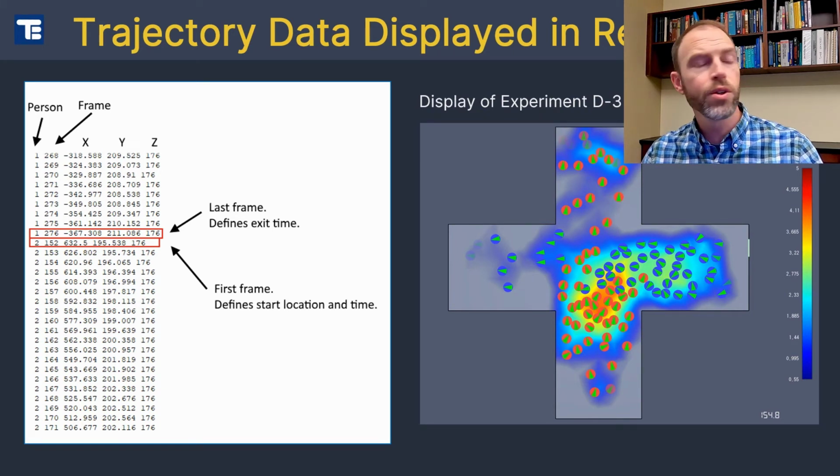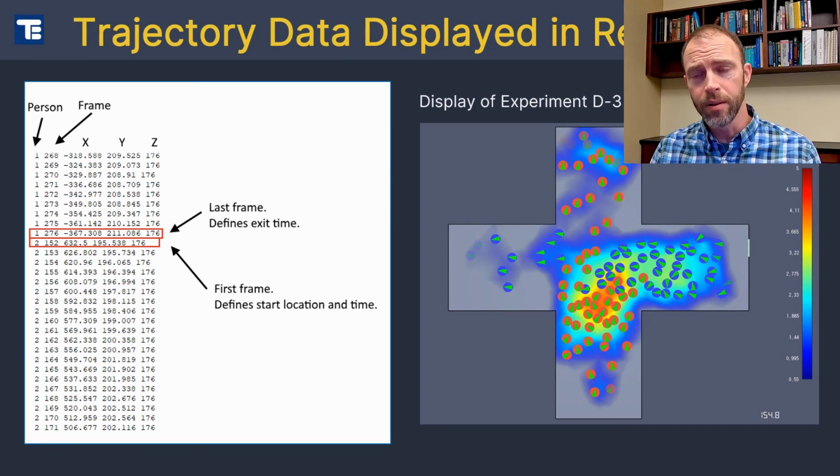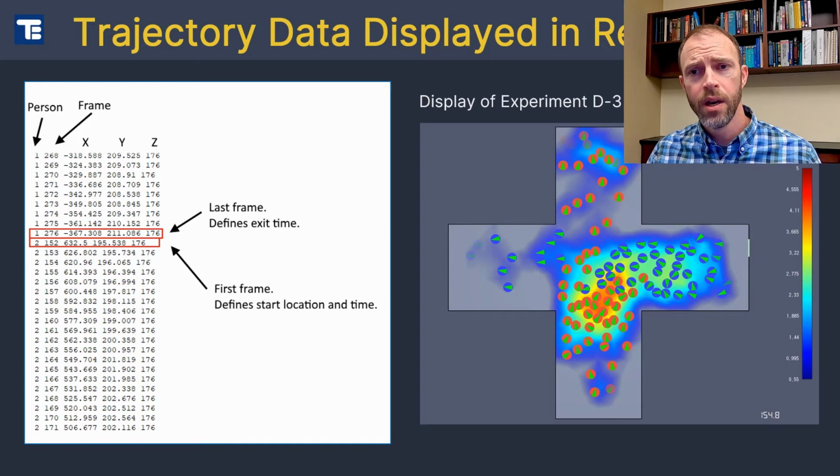So we took this data and processed it so that we could actually load it into our Pathfinder results viewer as if it was Pathfinder results. This gave us a lot of capability to be able to visualize the data and see what's going on and interpret it, as well as then use all of our data analysis tools for creating density plots and other post-processing. So here on the right, you see an image of this experimental data that's being displayed in Pathfinder for analysis.